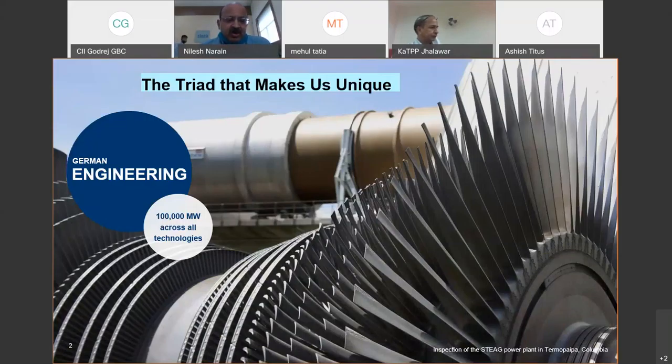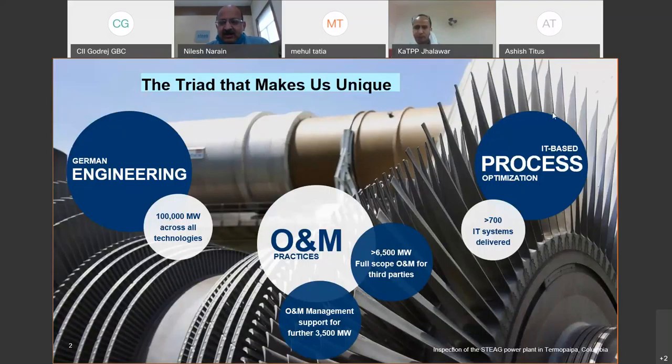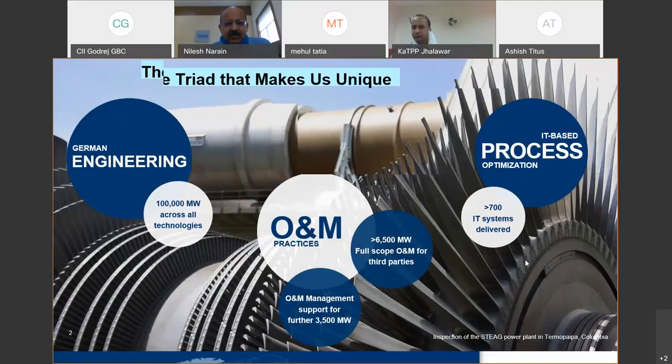This is the triad that makes us unique. What is the triad? We are an engineering giant across the world, catering to about 1 lakh megawatt across all technologies. We are also catering to O&M practices. In the full scope O&M, it is 6500 megawatt, and in O&M management support, it is 3500 megawatt. And third, we are also an IT-based process optimization company, catering to more than 700 IT systems.